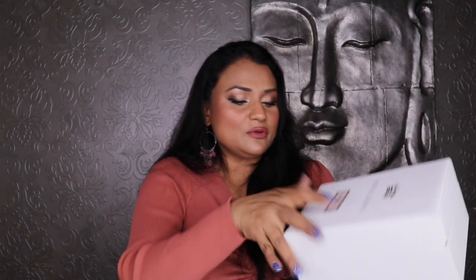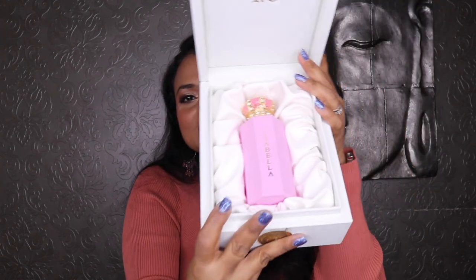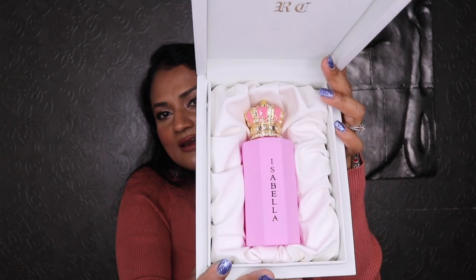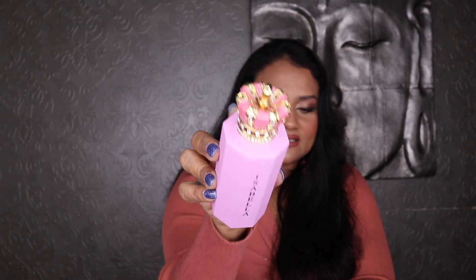Ah, she's beautiful. Let me show you. I took the seal off and put it right here. Oh my goodness, you guys, look at her. Oh my goodness. Isn't she stunning? She's this gorgeous lavender pink bottle. Oh, and it's a soft touch, by the way, the bottle. Oh, so good. And it's the same leather setting that she was lying in. This is Isabella, you guys. It's the same Swarovski crystal cap.